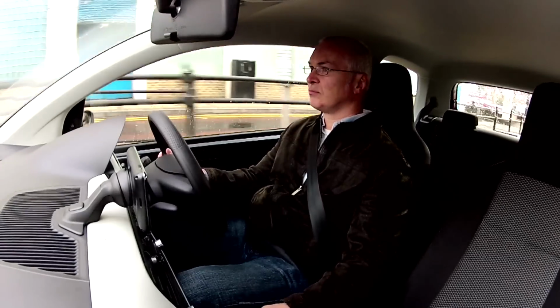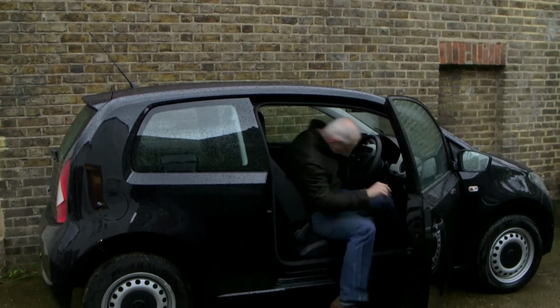In terms of mod cons, there's no central locking there. It's just standard wind-up windows. It feels kind of old school in that sense.